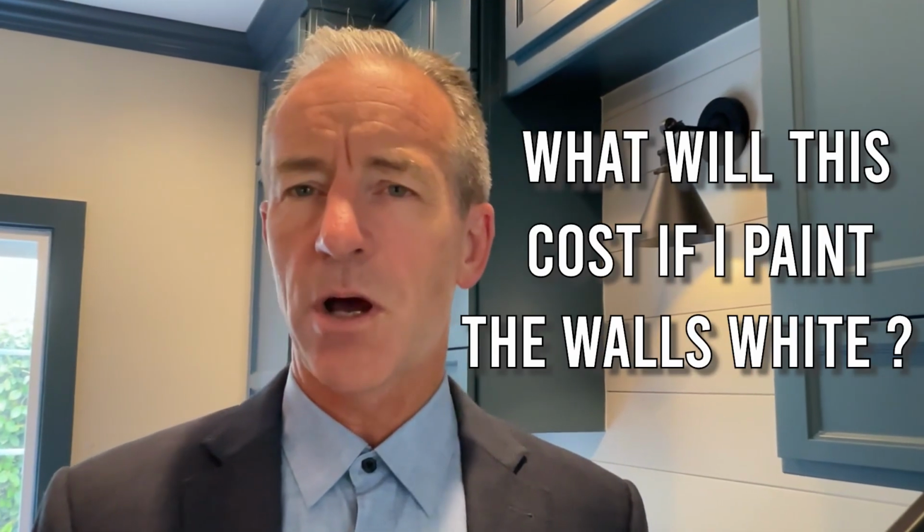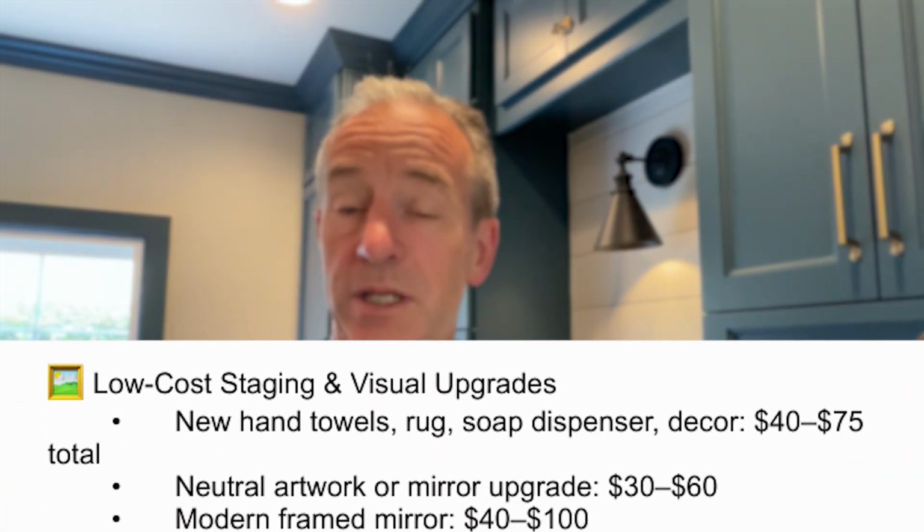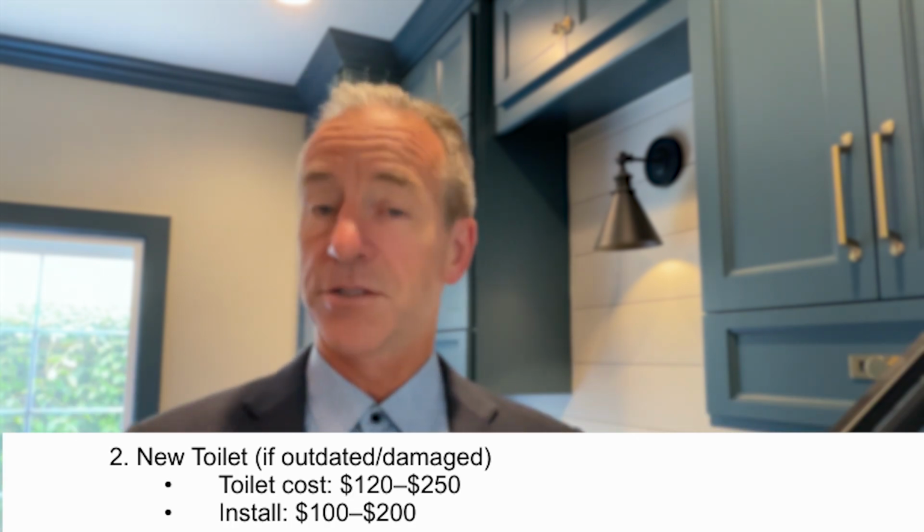After these suggestions, I asked it, what will this cost if I paint the walls white, opt to replace the vanity, and make some of these other recommended changes? Now, I won't go into it line by line, but here is the breakdown of expenses it provided, which you can take a look at. So here's a cost estimate breakdown for both essential improvements and optional upgrades for the bathroom based on my earlier suggestions. Now, these are ballpark figures using DIY or moderate contractor rates and retail pricing from stores like Home Depot or Lowe's.